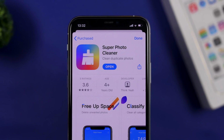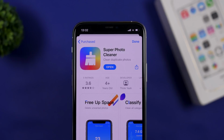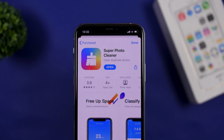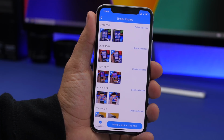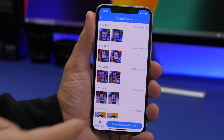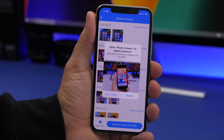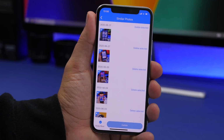Photo Cleaner is a must-have app for every iPhone user, especially if you're running low on iPhone storage. So it will basically analyze the photo library of your iPhone, and it finds pictures that look similar to one another. And here you can see it automatically will select the better ones. You can go ahead and delete the other ones from here. So you can see it gives you the option to go ahead and delete them, and that's really cool.